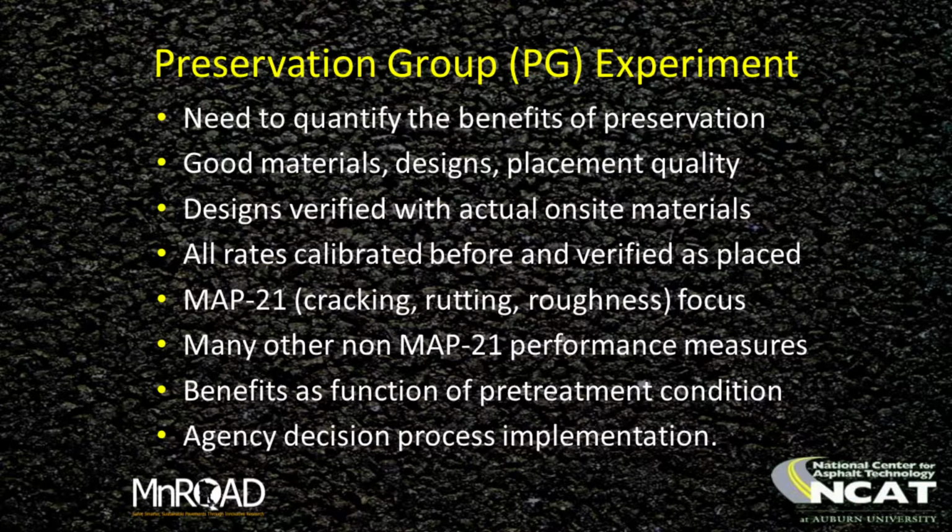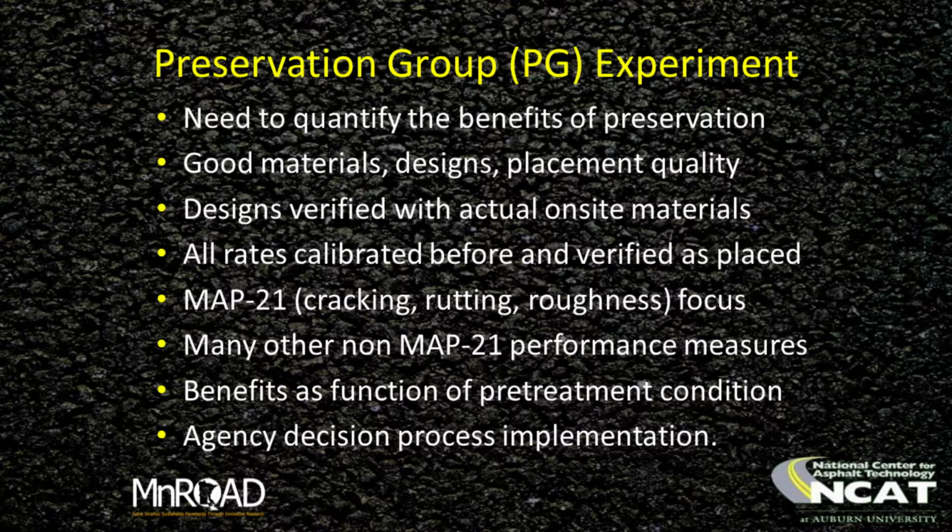So when we got out and we started building these sections, our designs were verified using actual on-site materials. So we shipped source materials to Paragon, who did our mix designs for us, and then when we had materials on the ground at the job, we did design verifications with those materials. We calibrated all of our rates and verified everything at the time that the sections were placed.